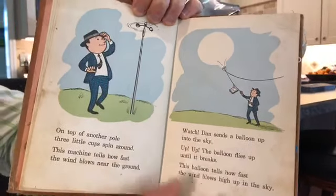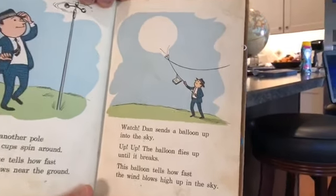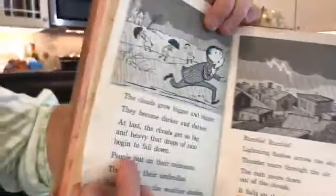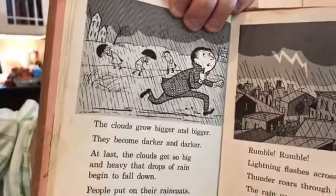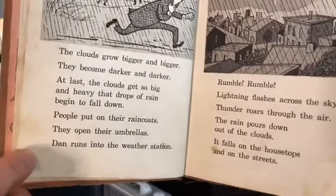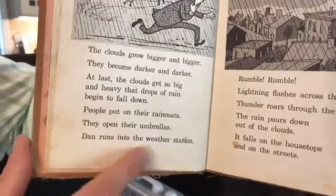Ooh, watch, Dan sends up a balloon high in the sky. Up the balloon flies until it breaks. This weather balloon tells how fast the wind blows high up in the sky. The clouds grow bigger and bigger. They become darker and darker. At last, the clouds get so big and heavy that drops of rain begin to fall down. People put on their raincoats. They open their umbrellas. Dan runs into the weather station.